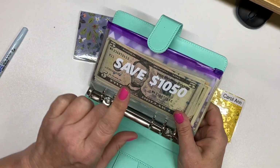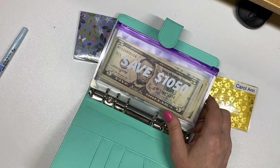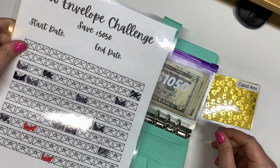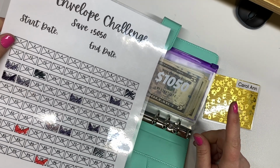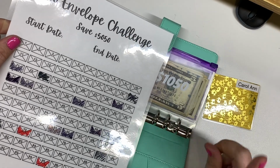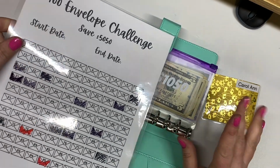So between this challenge and the 100 envelope challenge, I'll have $6,100 when I'm done with both of these, which is a really good start to buying a home.